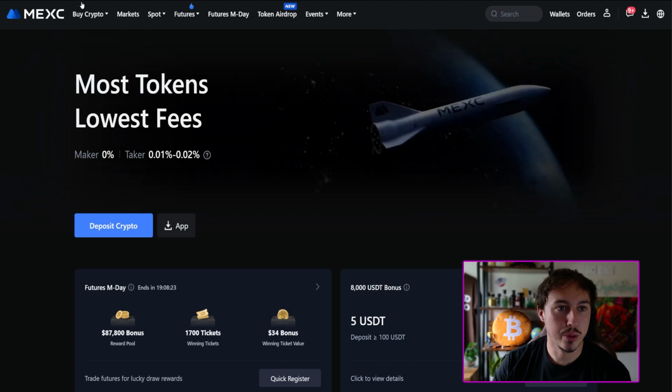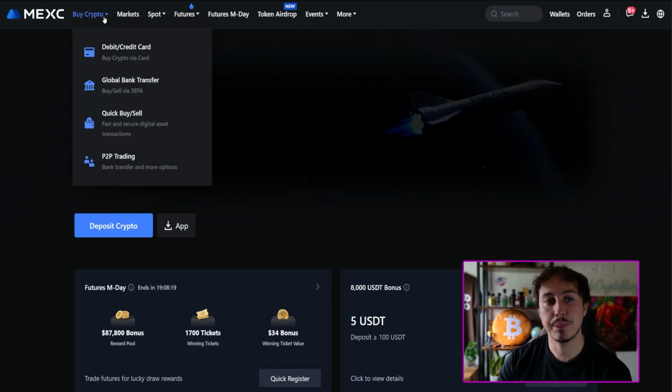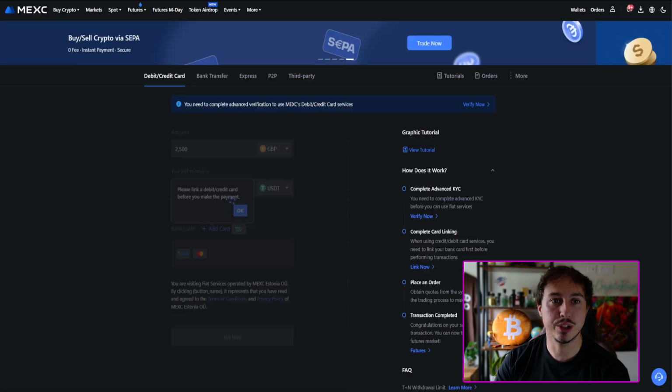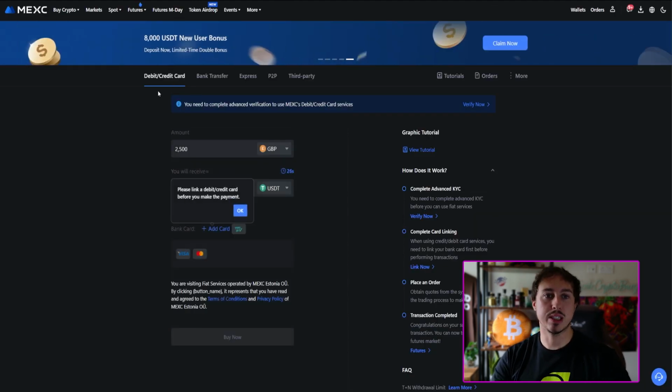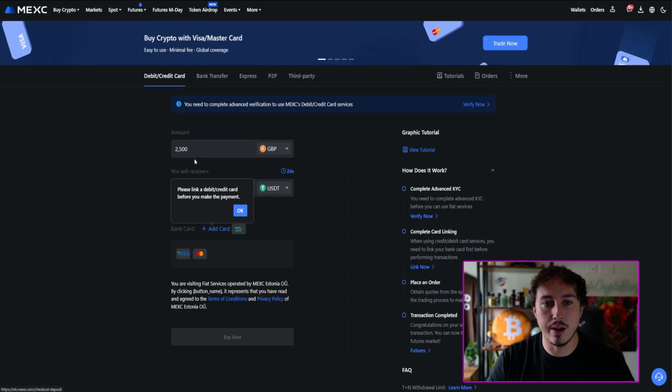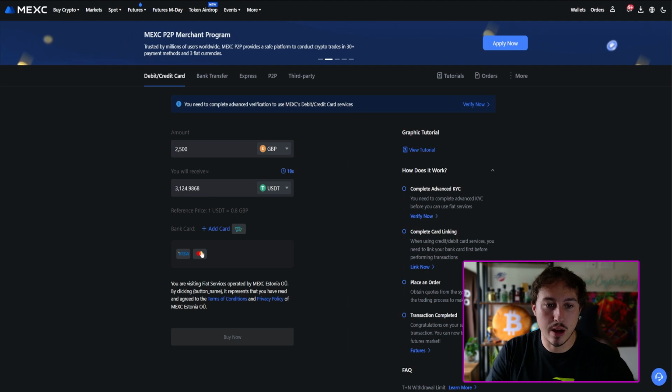And what you'll do is you'll hit this buy crypto button in the top left hand side. And what this then allows you as a consumer, it gives you different options to purchase cryptocurrency. So for example, you can see you're going to get a debit or credit card on ramp. For example, if I wanted to put £2,500 in, you would then link your credit card for payment. That's probably one of the easiest ways to do so.